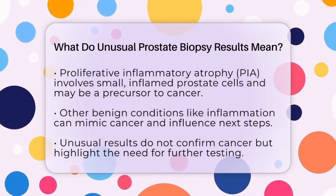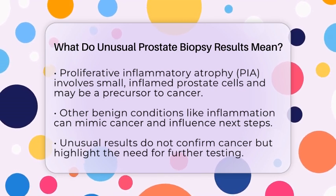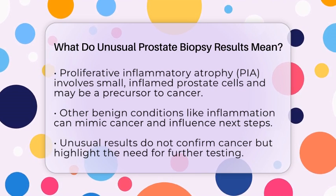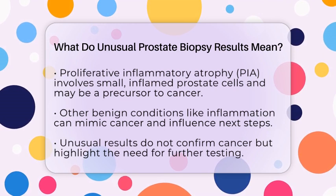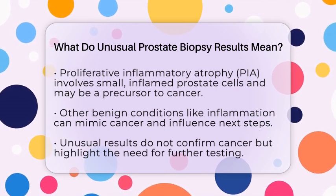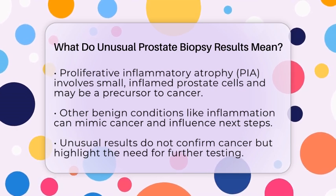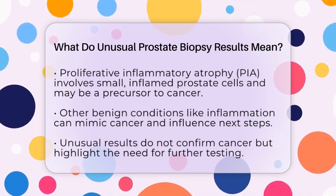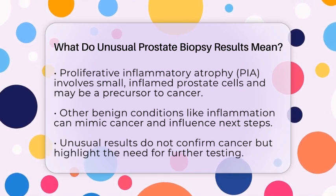There are also other less common findings, such as benign conditions like inflammation or certain benign growths that can sometimes mimic cancer. These are important because they help guide your doctor in deciding what steps to take next. It's key to remember that unusual biopsy results don't mean you definitely have cancer. They show that some cells are not normal, but they don't confirm malignancy.